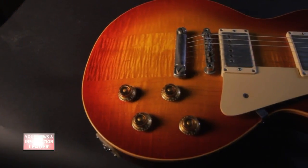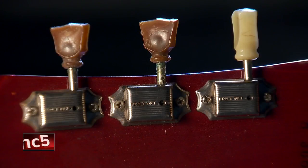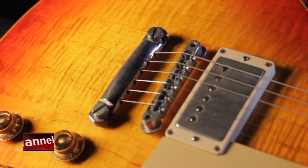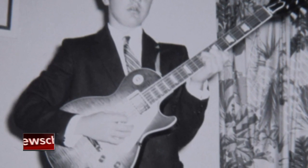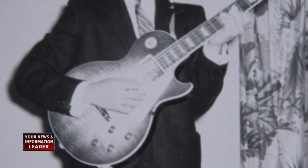Wonderful guitar. Walter Carter was a historian for Gibson for years before opening Carter Vintage, and he knew this guitar was special from the moment he heard the serial number. See, this has a three-piece top because it was probably going to be a gold top. This particular guitar was bought by a Memphis man for his son as a Christmas present.